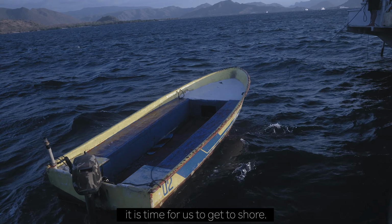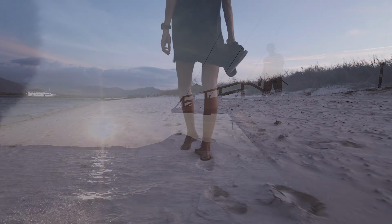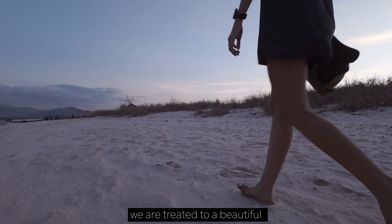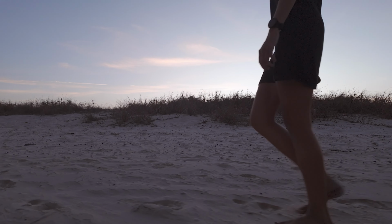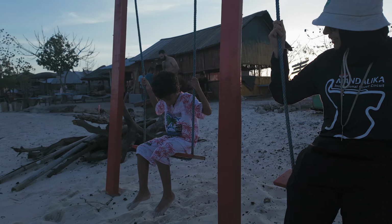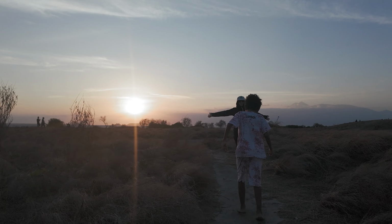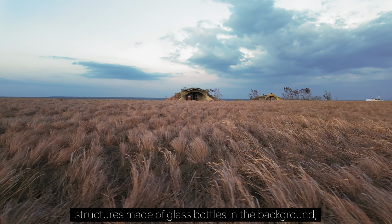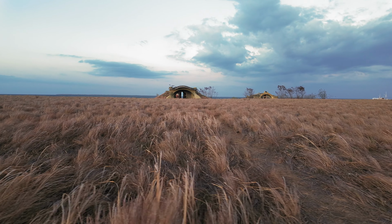Once the boat is moored, it is time for us to get to shore. When we get on the island, we are treated to a beautiful, soft, powdery, white sandy beach. The savanna-like terrain with the structures made of glass bottles in the background makes the island look like a page from a fairy tale book.